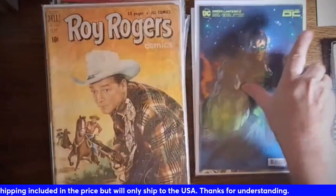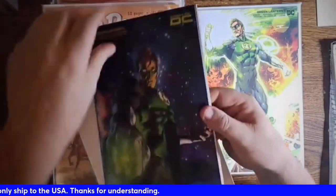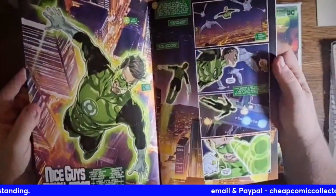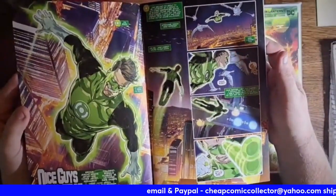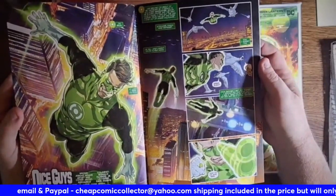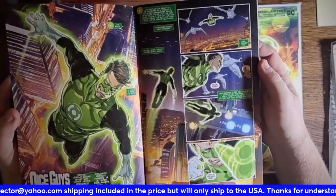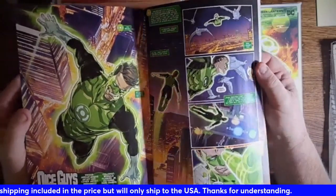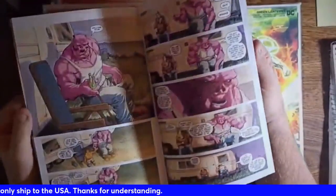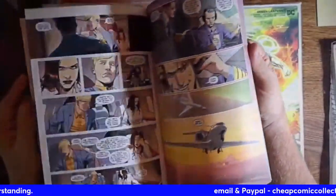Who's doing GL? Let's see, we got Jeremy Adams as the writer, and the artist is Xermanico, X-E-R-M-A-N-I-C-O, whoever that is. But the art's decent in it. They were good reads. I enjoyed them.